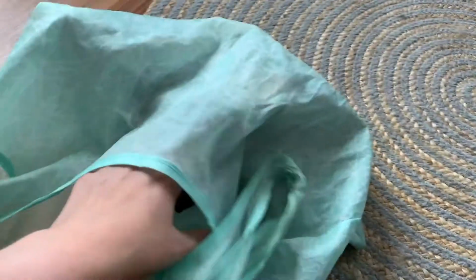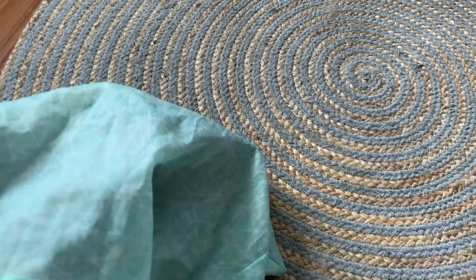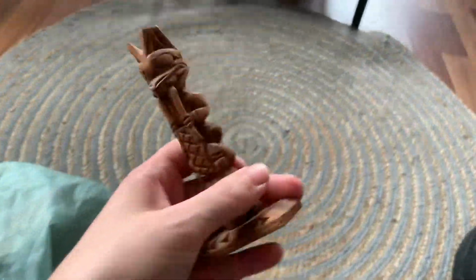So I was planning on going to a couple of thrift stores, but I went to one and it's a very big one. And I was there for a very long time, so I only went to one, but I found some pretty good things. My little helpers here. Hi. Let's see. First one. Oh yeah.